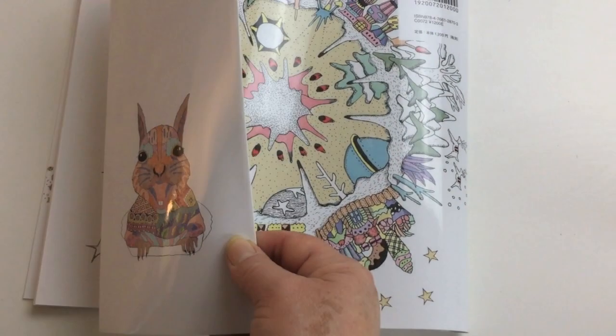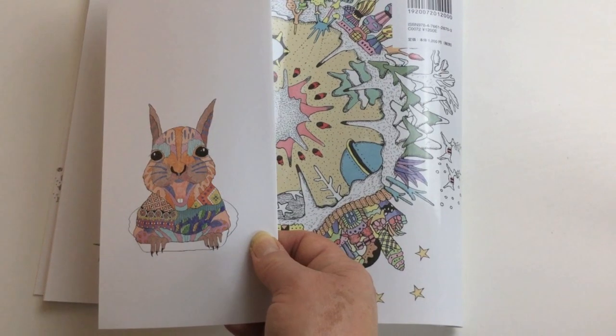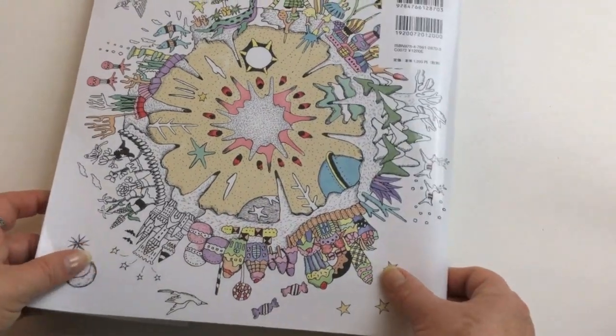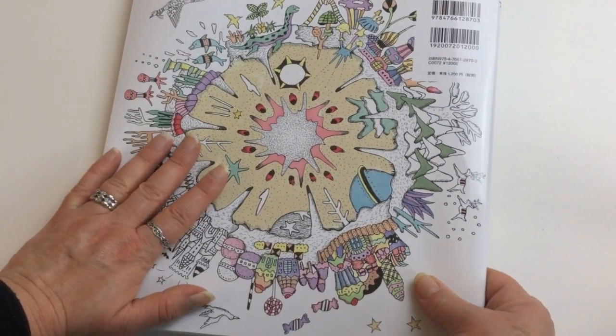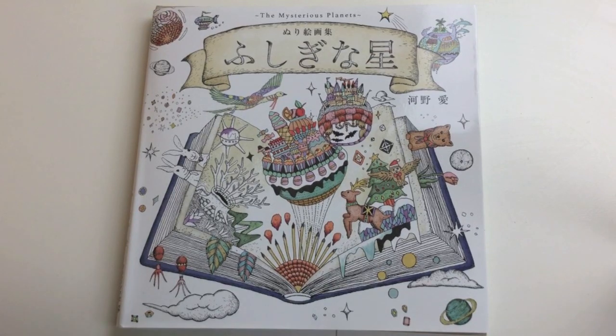And then at the back we have this lovely illustration on the fold-out flap of this gorgeous bunny rabbit, and the back cover of the book, which is similar to the front cover as well. Same sort of printing colours, etc. have been used. So there we have it, The Mysterious Planets by Kohno.